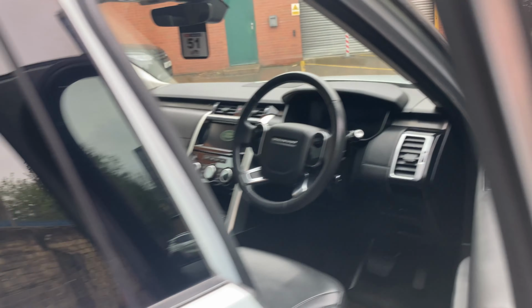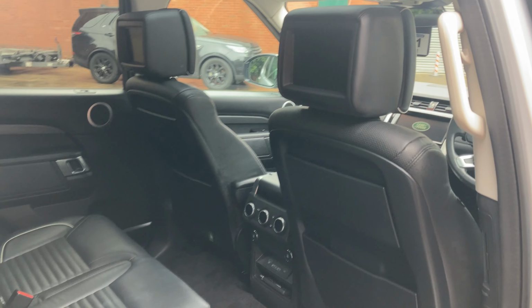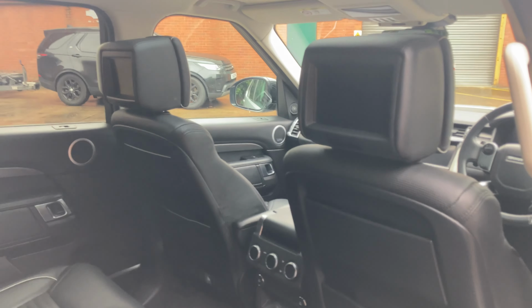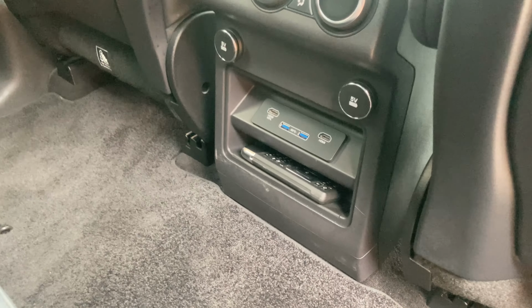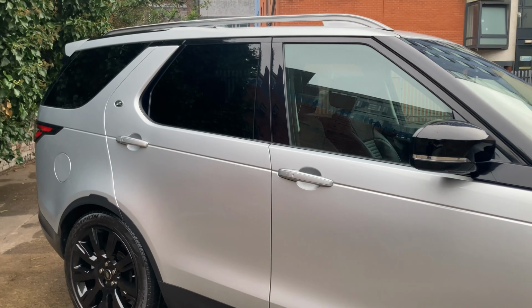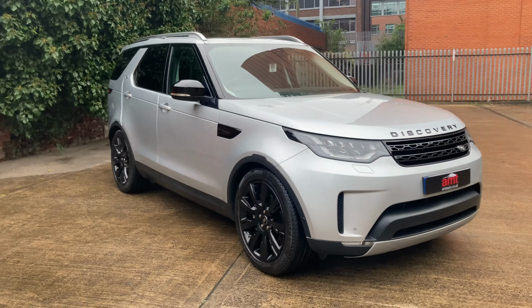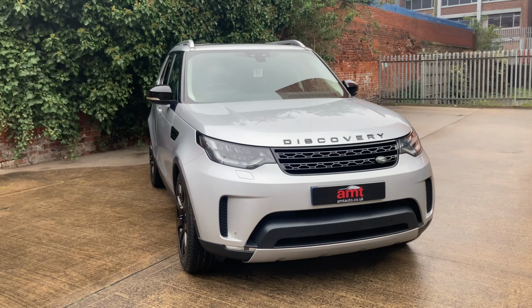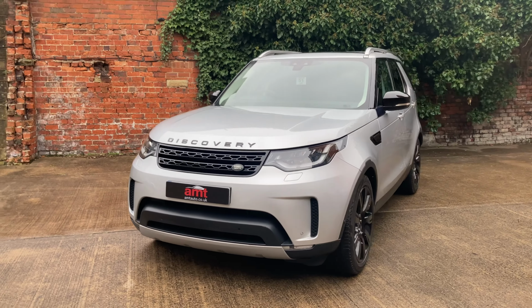It also continues in the second row, because as this is the HSE Luxury, we have the rear entertainment system, complete with headphones and remote control. It really is a car not to be missed. Fantastic specification, superb condition, low mileage, and never been maintained anywhere other than Land Rover.